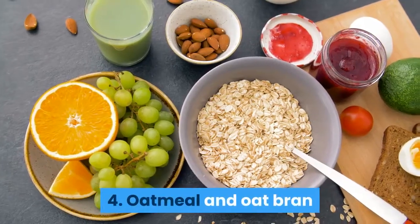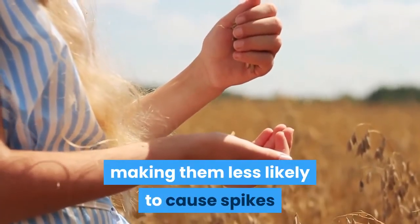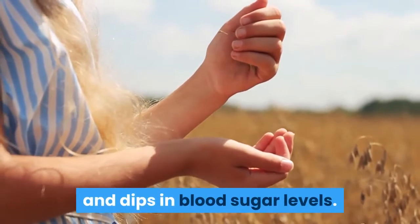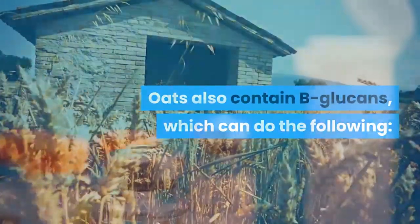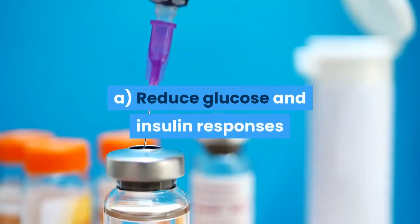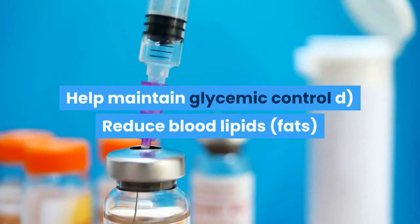4. Oatmeal and oat bran. Oats have a GI score of 55 or lower, making them less likely to cause spikes and dips in blood sugar levels. Oats also contain B-glucans, which can do the following. A. Reduce glucose and insulin responses after meals. B. Improve insulin sensitivity. C. Help maintain glycemic control. D.